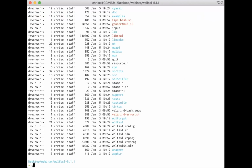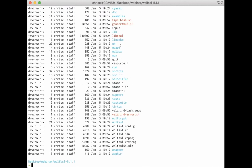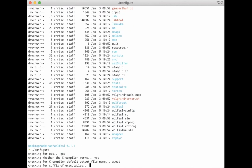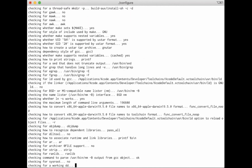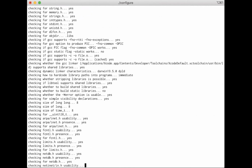Okay, so here we have a wolfSSL directory that I've just downloaded and unzipped. This is our wolfSSL 5.1.1 release. You can see the directory structure looks very similar to what we covered at the beginning of our package structure overview. So from here, we can run configure. That'll go out and detect a bunch of things about the environment that we'll use during compilation.